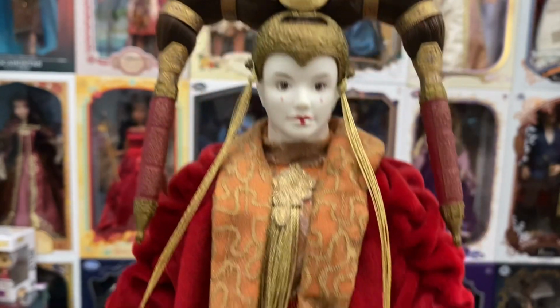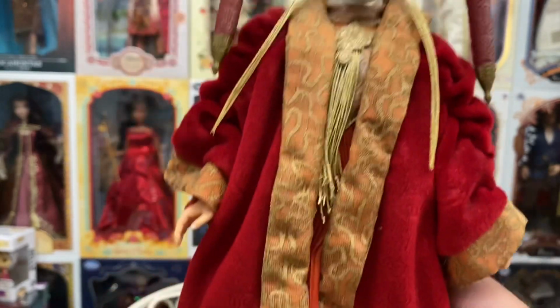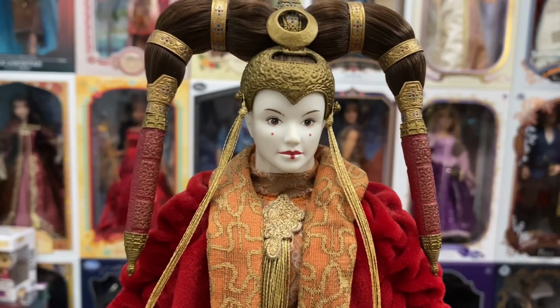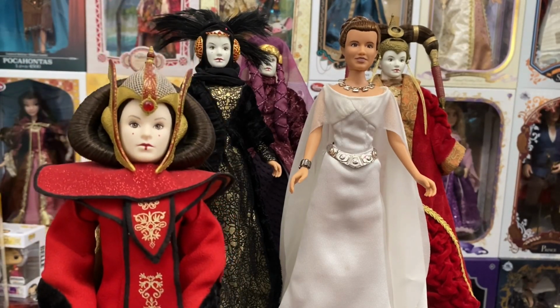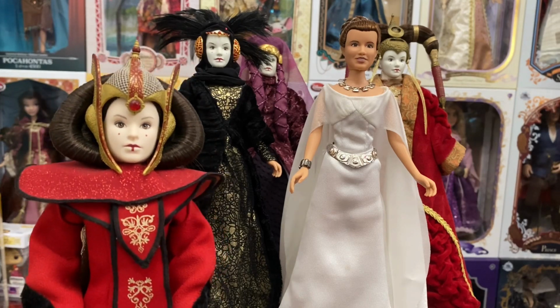But yeah, so that is the first, or I guess the last of the first of my actual first dolls that I collected. Still can't believe that I remember these 20 years later. So yes, there's Queen Amidala in her red Senate gown. Alrighty guys, so that's going to do it for, I have to hold her because she no longer has a stand, my quick little review slash trip down memory lane of my first ever dolls that I collected.